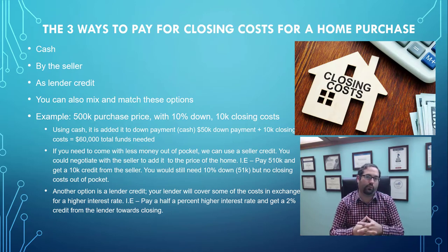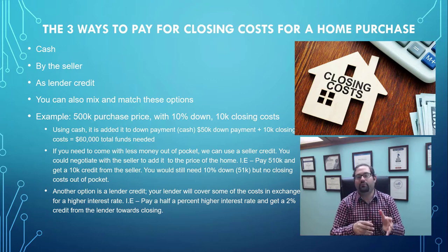But what if you want to come up with less money out of pocket because you don't have enough? So the next method we'll talk about is having the seller pay for some or all of the closing costs. So one of the ways that you could do this, and it's really instrumental in having an expert realtor to help negotiate, is you could say to the seller, I'll pay $510,000 for your property. And then I want you to rebate me back at closing or give me a concession back at closing for $10,000, which would pay for all the closing costs.